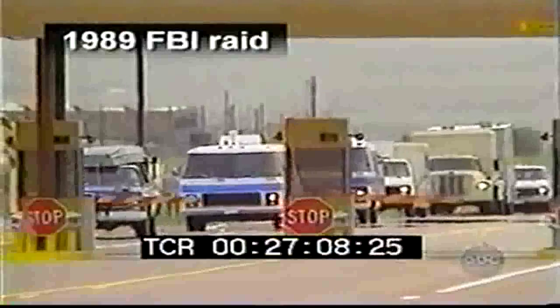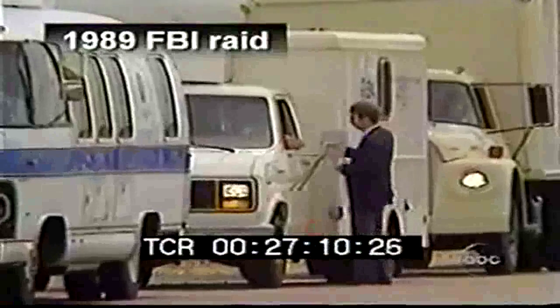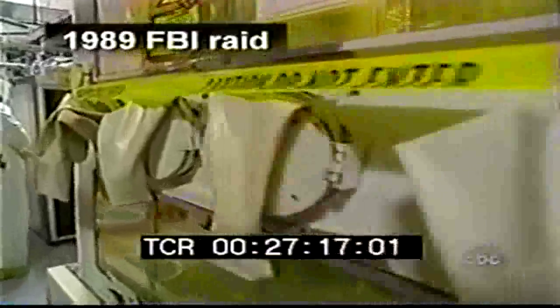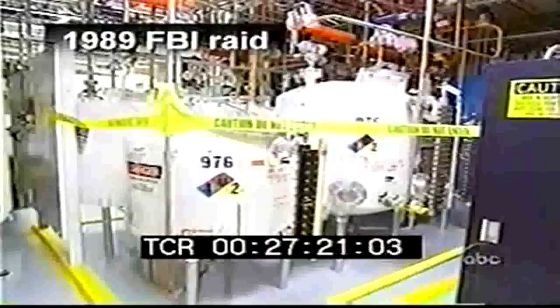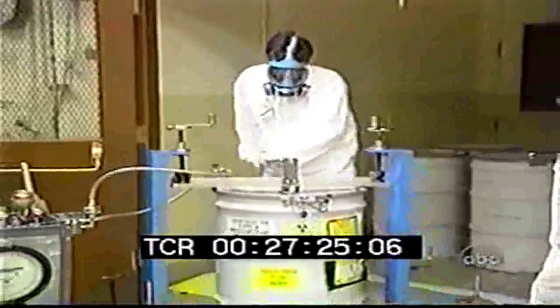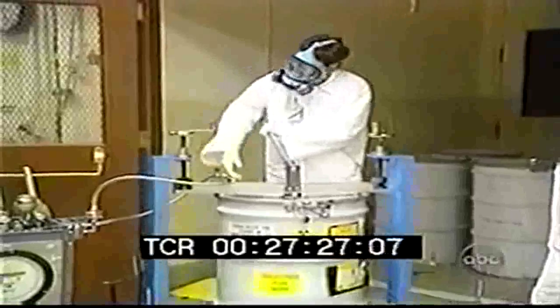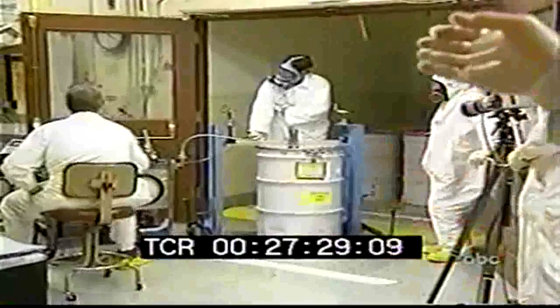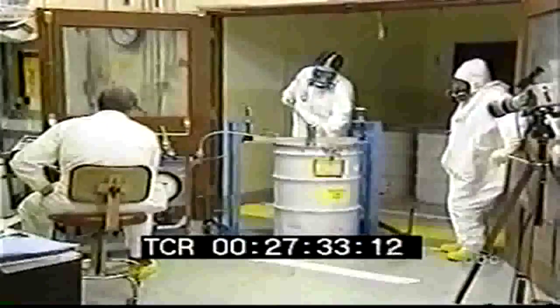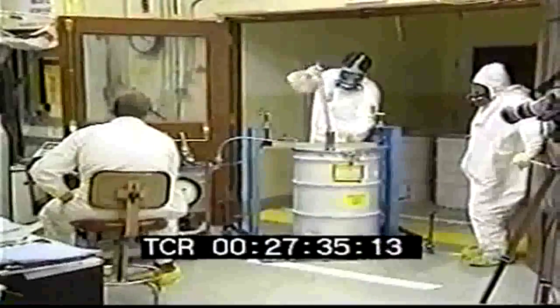In 1989, the FBI raided Rocky Flats because they suspected that Rockwell was violating laws about the disposal of hazardous waste. After the raid, the plant was shut down and Rockwell was replaced as contractor. Since 1989, the government has employed EG&G and later Kaiser Hill to manage Rocky Flats. They've barely begun the task of cleaning up the plutonium mess that was allowed to accumulate for nearly 40 years.